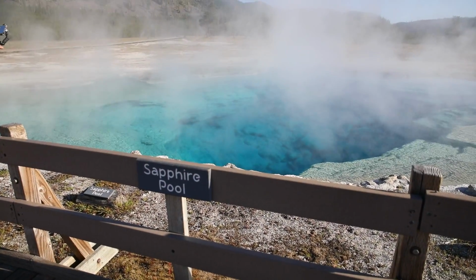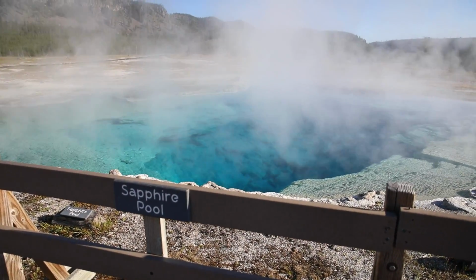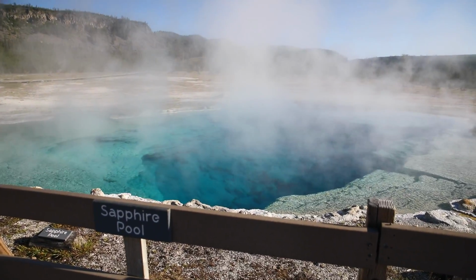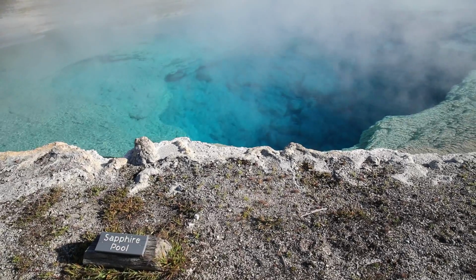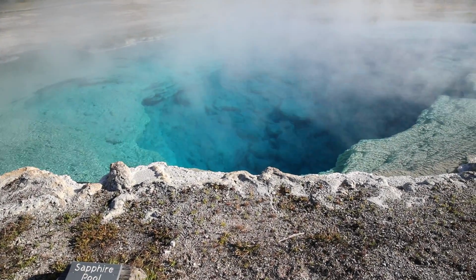Water temperatures within some of these springs exceed the boiling point. Sunlight shines into the clear waters, and the blue color is scattered the most, which is why we see blue, like the ocean or the lakes.